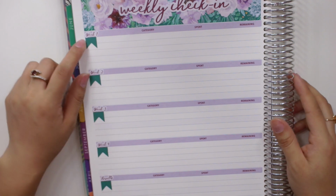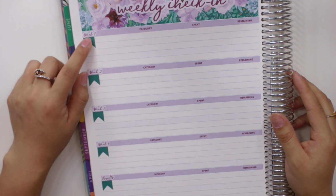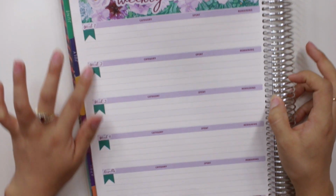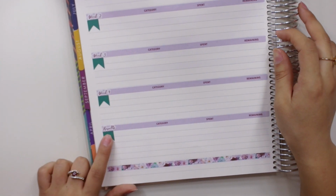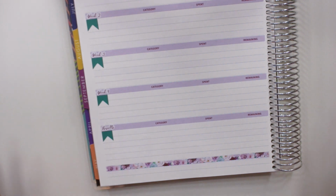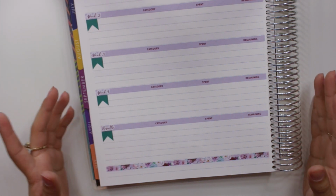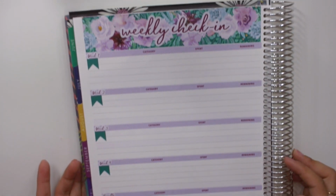And I went ahead and put down my little script stickers that I have in the actual weekly check-in kit to make this a 1 through 5 week, with the end being a result. You can always do that or not. It's really just personal preference. I just went ahead and did it so you guys can see how they looked on the planner.